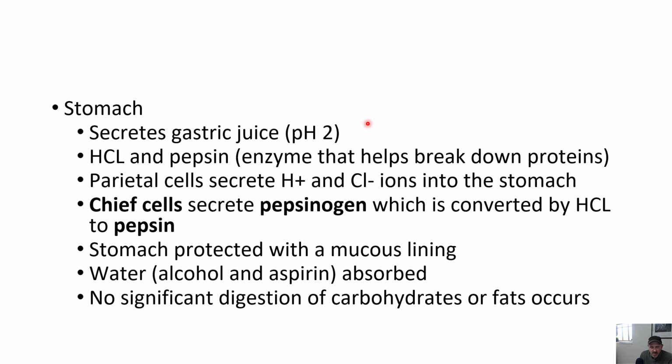Now, within your stomach, there are cells called parietal cells. You want to write those down. They are cells that secrete hydrogen and chloride ions into the stomach, creating hydrochloric acid. So they're responsible for the low pH.